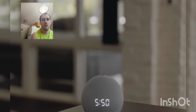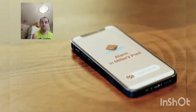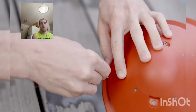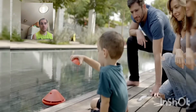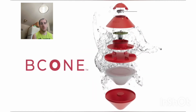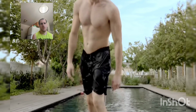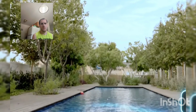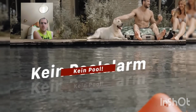Bee Cone connects to Amazon Alexa and Google Assistant, so you can control it with your voice if needed. It can also be configured from a smartphone. By the way, the alarm uses advanced algorithms, which means fewer false alarms. So, Bee Cone isn't just for pools that are 6 by 12 meters. It can also be used in a backyard pond. The alarm costs $512.